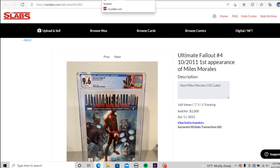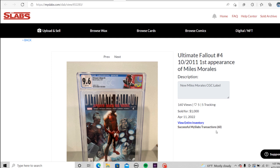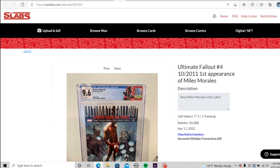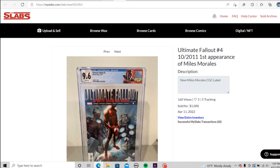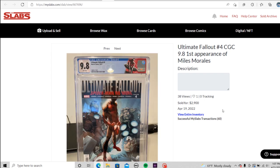And the bigger issue here, like, who do we hold accountable? The bigger individual or entity here that we need to hold accountable, in my humble opinion, is MySlabs. What is going on that you guys aren't seeing this? Now, successful MySlabs transaction 60, is that for the same seller? Is this same seller having 60 transactions and they're not getting caught? Look at this. Both of these sales, the 9.8 and the 9.6, 60 transactions. That's telling me, and I don't have an account with MySlabs, I'm just, again, making another hypothetical assumption here.